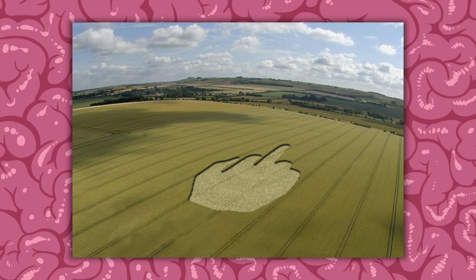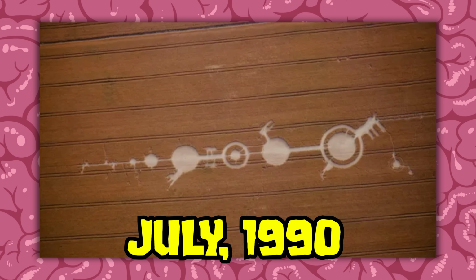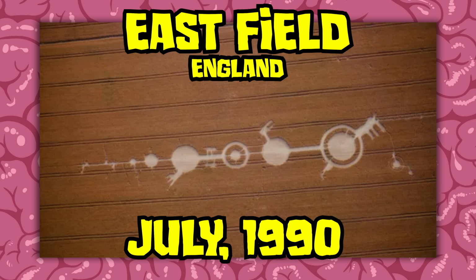Up until now, crop circles had remained relatively unknown to the public, but in July of 1990, a 600-foot-long pictogram appeared in Eastfield, England, and ignited the entire world with the interest of crop circles. Huge, way bigger than any other crop circle we've seen.